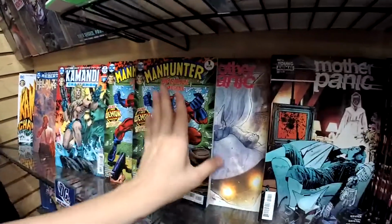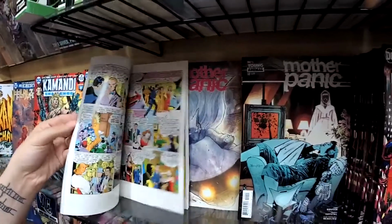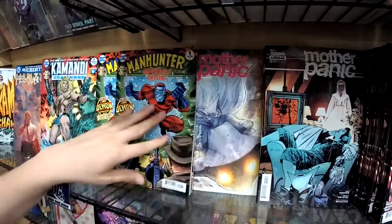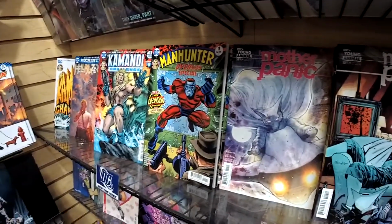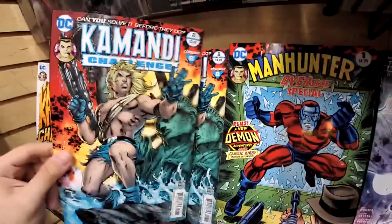And then not only that, but we also get a bonus story in the back. Where is it? There it is. With Etrigan the Demon. Etrigan the Demon is awesome. Such a cool character. And so cool to see them getting some love in honor of Jack Kirby's 100th birthday coming up next week.